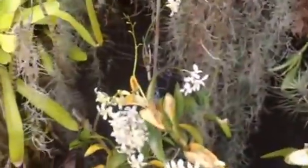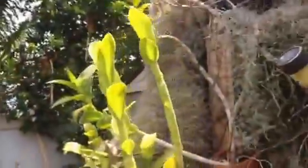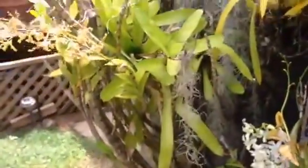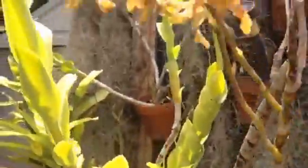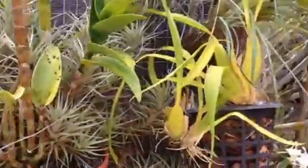The light isn't that great, but as you can see, more antelopes. This is a gigantica orchid. It is about 5 feet tall. There's the pot, the canes, and actually I had to cut the tops of the canes to stop it from growing any higher because it was just too much.